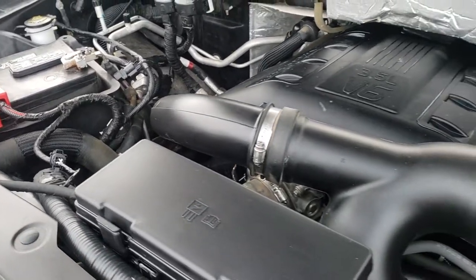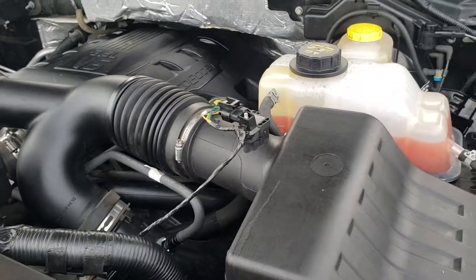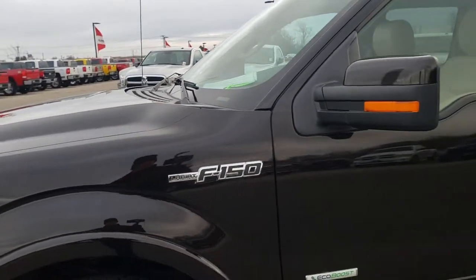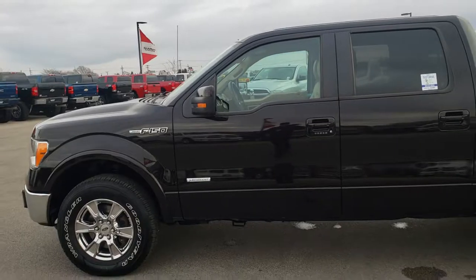This truck has been fully safetied and inspected by our service shop, has a fresh oil and filter change. All the fluids have been checked and topped off. This truck has been gone through mechanically 100%, has brand new front brakes, and it looks like brand new rear brakes, and is 100% ready to go.